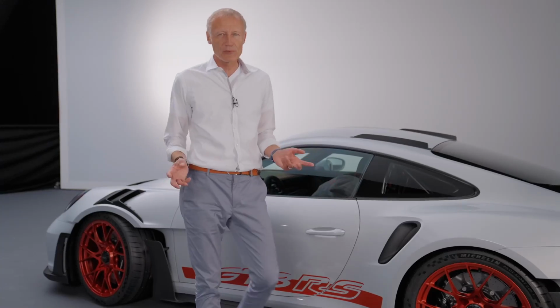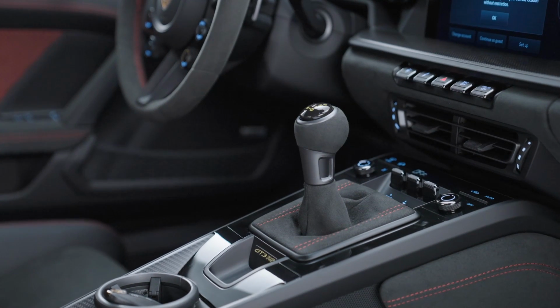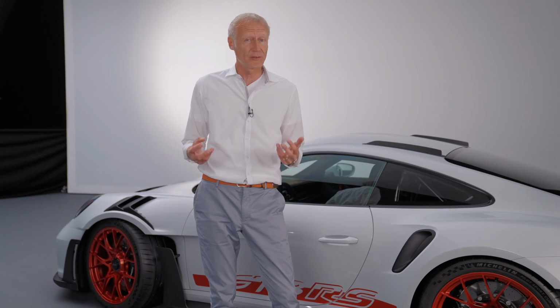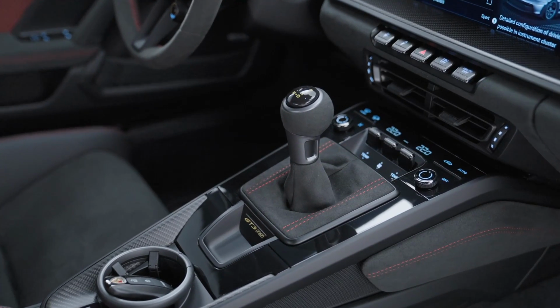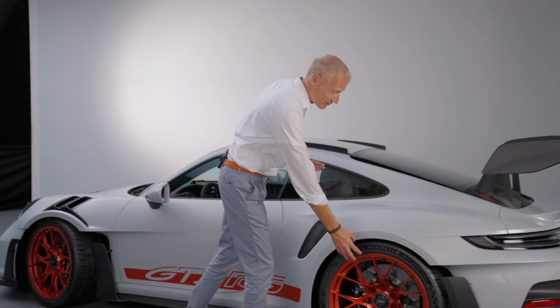And matched to this fire-breathing engine is a PDK gearbox, quite typical for an RS variant because it's really quicker on the track. And this gearbox has a shorter final drive if you compare it to the GT3's unit to compensate for the bigger wheels.